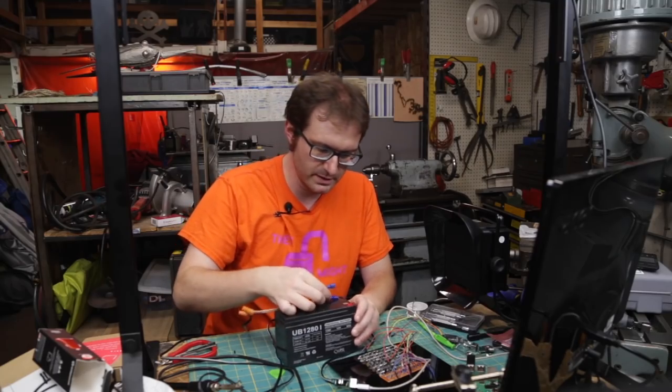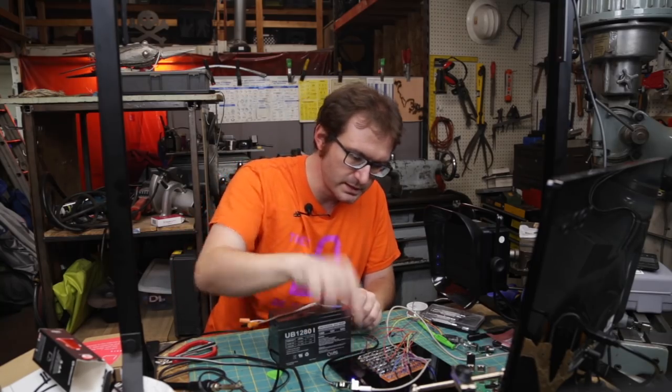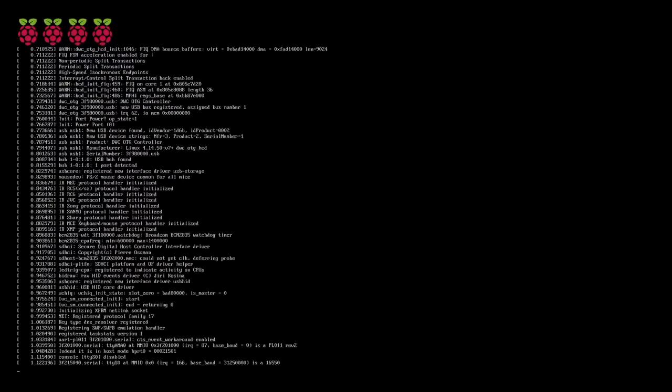So we'll plug that right in there, and then plug that in there. Here's our battery. Negative is already plugged in, and so we just connect the positive at our LED indicator there. We got power, and then we got power there, and we're booting.